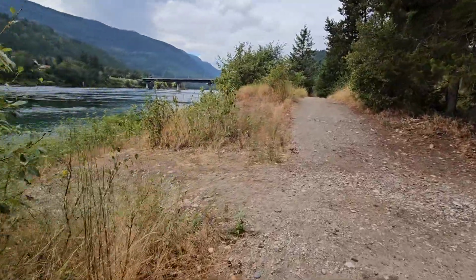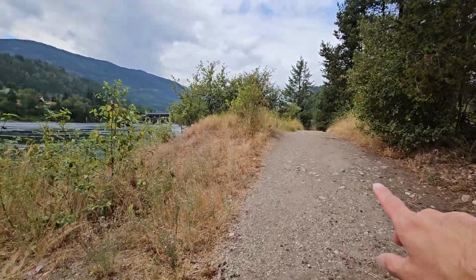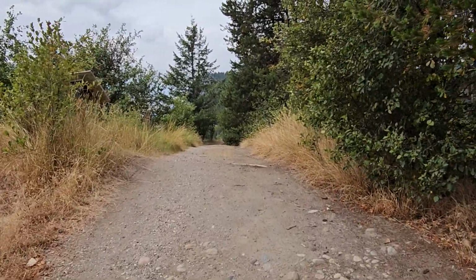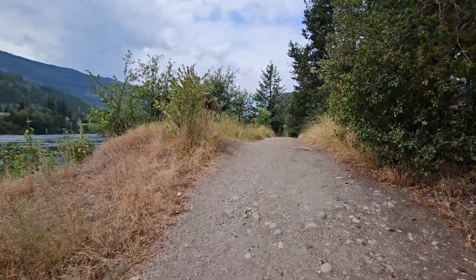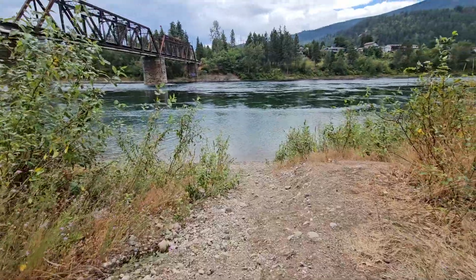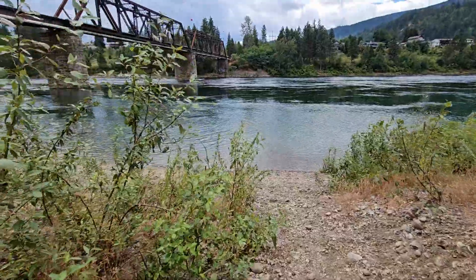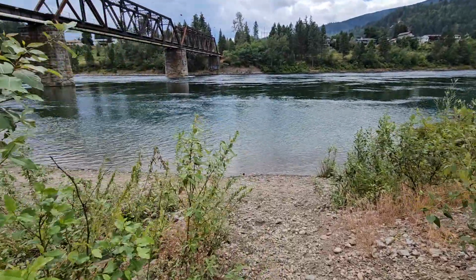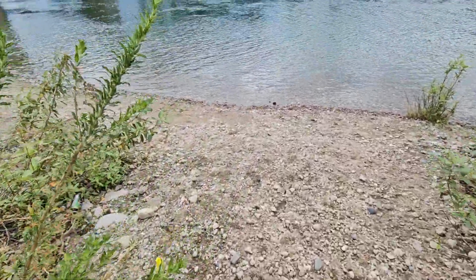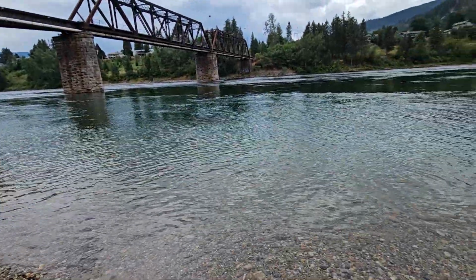And see the next trail. We won't go too far, but there's another trail right there. So we'll see the trails first. I'll zoom in so you can see the trail from there, and then we'll touch base with Columbia River. I'm going to walk down here so you can see Columbia River close up. Got to be careful because these rocks are kind of loose. But anyways, here comes Columbia River up close.